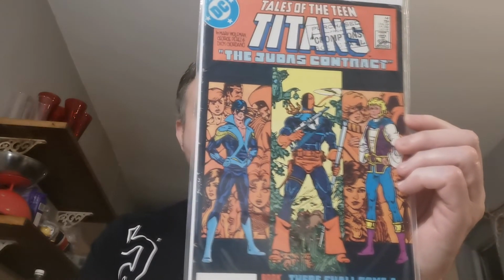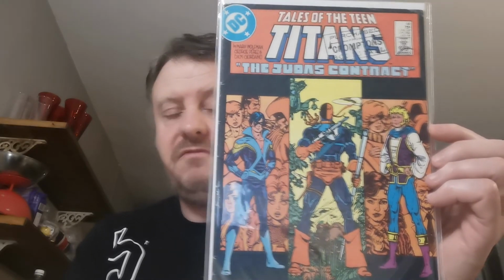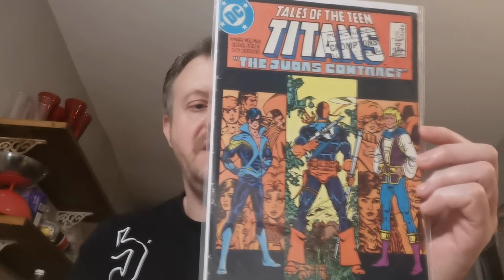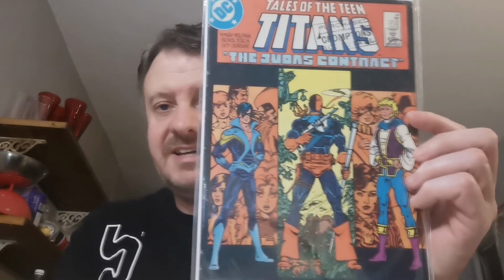The Judas Contract concludes in Tales of the Teen Titans Annual 3. I have the full run of the Judas Contract. I have the animated film as well, which is a good watch. Paid £5.30 for this in the middle of 2016. It's low grade, and look at this dirty store stamp, but it's complete.